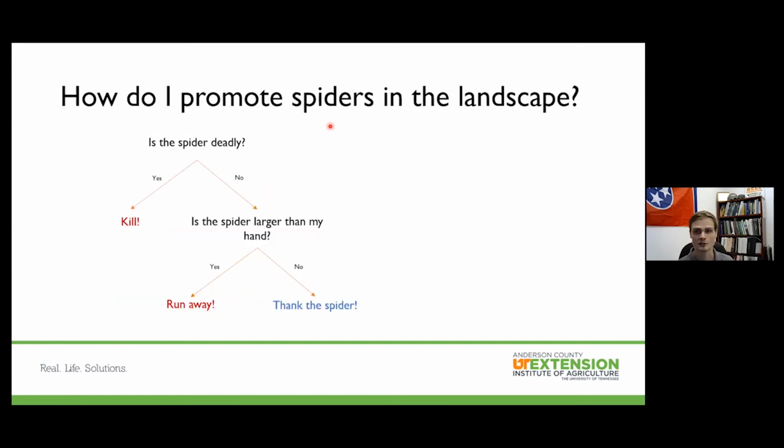Another one I like to show is promoting these in the landscape as a whole. Maybe I don't have a garden, just potted plants, but I keep finding spiders in the house. Well, one thing is to maybe not get your sandal or your shoe out and kill that spider immediately. Help its way outside, where it can actually get more pests to eat than inside. That's the best way to prevent them from being in our household and to cut down on the amount of pests we might have inside. That will ultimately cause those spiders to go where the pests are.